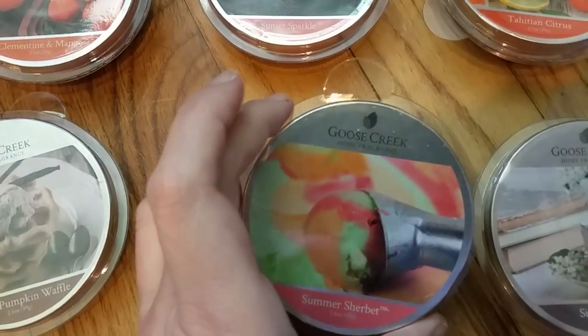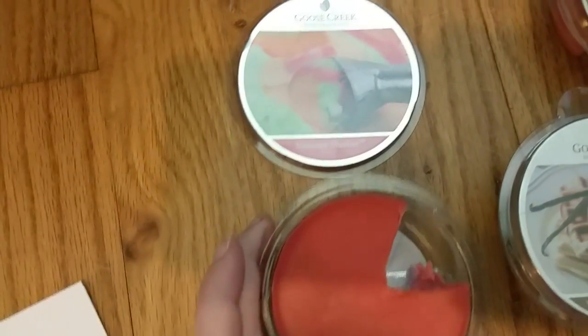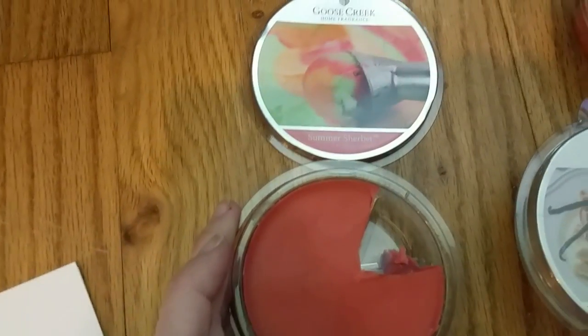Sherbet? I never know how to pronounce that. Summer Sherbet.